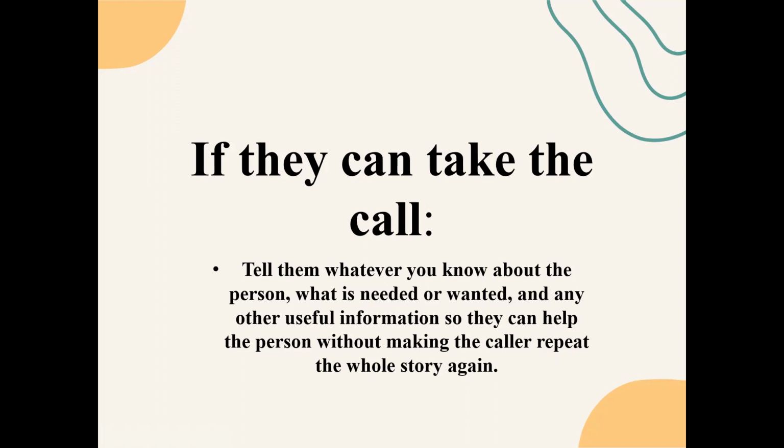good idea to tell the person, tell your friend, tell the person who works with you in the office in a different department or different area, whatever it is you know about the caller, what they want, what they need, any other information that you know about them, so that they can help the caller, so that the caller doesn't have to say the whole thing all over again. Because if you just transfer the call to a new office, they don't know the caller, and then they have to go through the whole story again. Maybe it's a long, complicated problem.